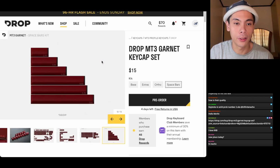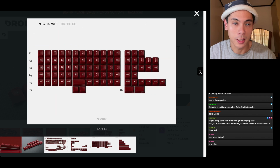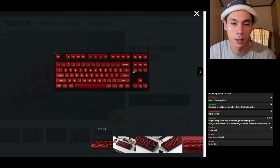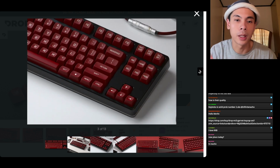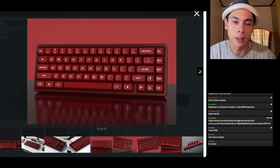Here, let's take a look at a few more of these renders. Yeah, that's the base kit, that's the extras kit, the ortho kit, spacebars kit, a couple of renders right there. I really hope that the red turns out to be this color, because I think it's a good red.